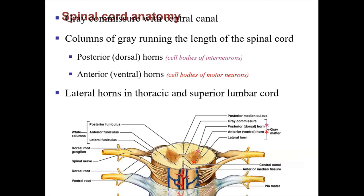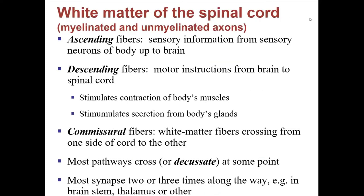Different internal structures you will study in a practical lesson. There is white matter and gray matter. Columns of gray matter run in the spinal cord, with posterior and anterior horns, or dorsal and ventral, and lateral horns present only in the thoracic and superior lumbar cord. White matter of the spinal cord consists of myelinated and unmyelinated axons: ascending fibers carry sensory information from sensory nerves of the body up to the brain, and descending fibers carry motor instructions from the brain to the spinal cord, stimulating contraction of body muscles and secretion from body glands.